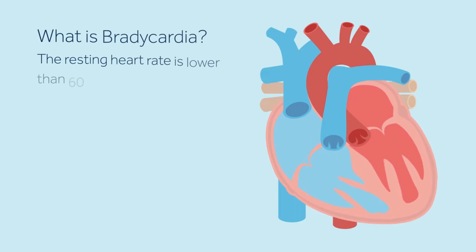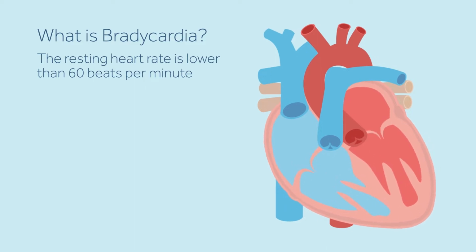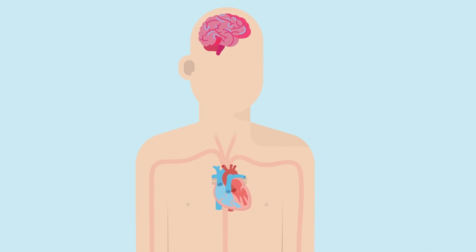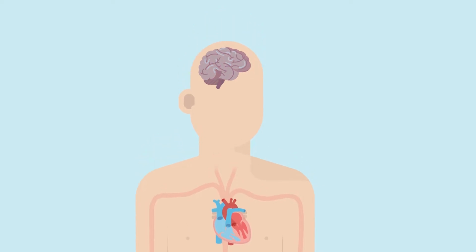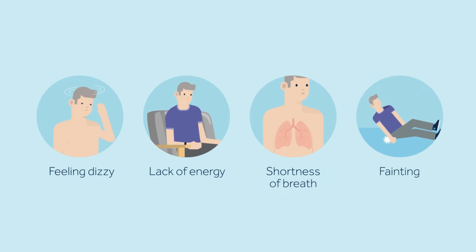Bradycardia refers to a slow heartbeat, a resting heart rate lower than 60 beats per minute. Although a resting heart rate slower than 60 beats per minute is normal for some people, bradycardia can also cause symptoms which indicate that the brain and other organs might not get enough oxygen. As a result, you may feel dizzy or have chronic lack of energy, shortness of breath, or even fainting spells.